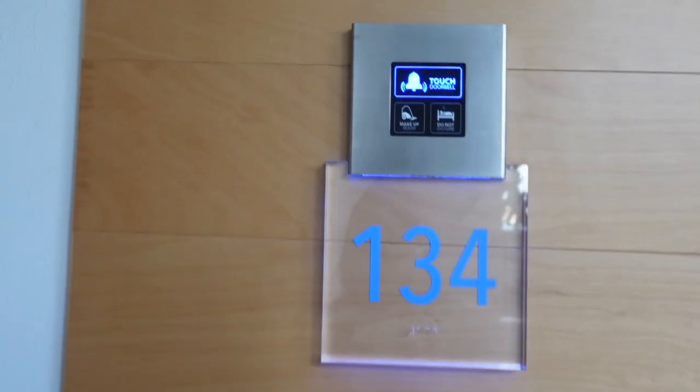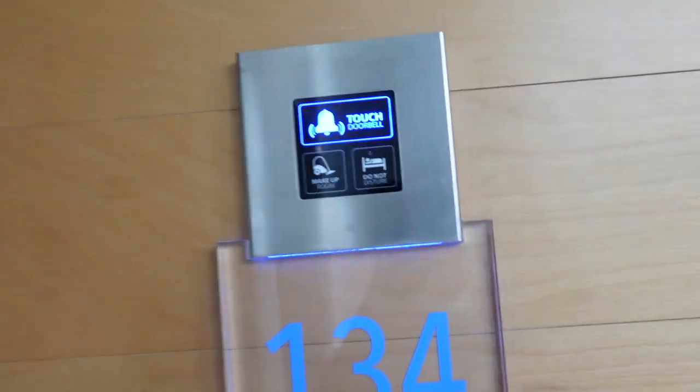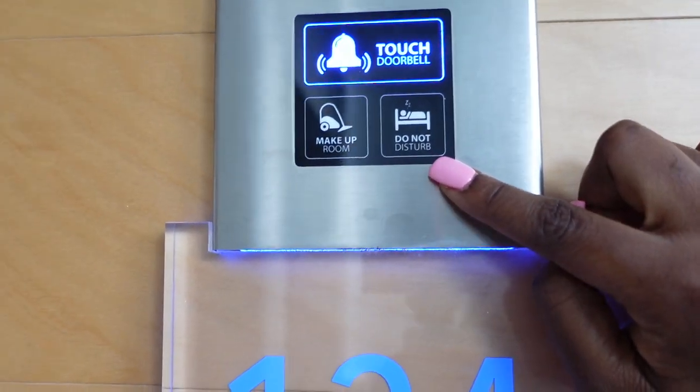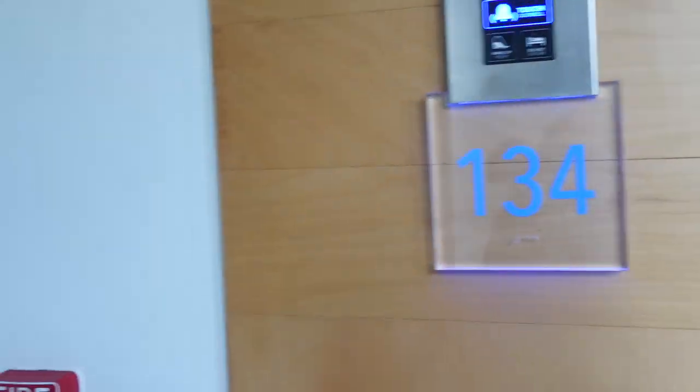So we just got to the resort and we're staying in room 134. This is kind of so cool. If you don't want to be bothered, you could put do not disturb, or you could request your room being made up. Yeah, so let me give you guys a room tour.